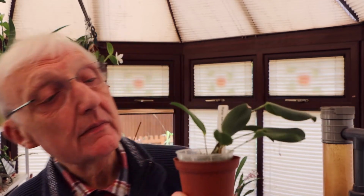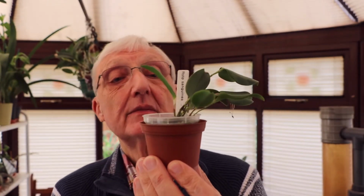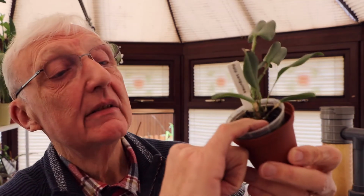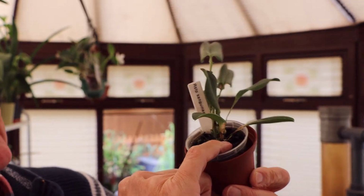My 3 Restrepias now, and this is where we've got several tales to tell. This is sanguinea, looking very happy. We've had one new growth come up already, and there's one just showing above the surface of the medium there.